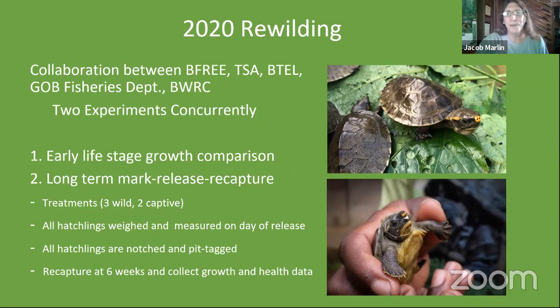So we all determined to conduct 2 experiments concurrently. One looking at early life stage growth, a comparison of putting hatchlings in different treatments, and then later, 6 weeks later, and possibly at another time, recapturing them all in these different treatments and looking at survivorship, growth, health, etc. And at the same time, using those same animals as part of a long-term mark release recapture effort, because most of these turtles are released in areas that we are all now working in the field, led primarily by Day, Denise, and the Beetle team.